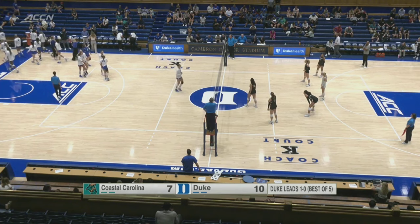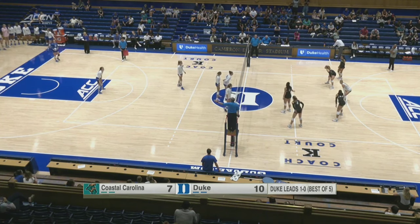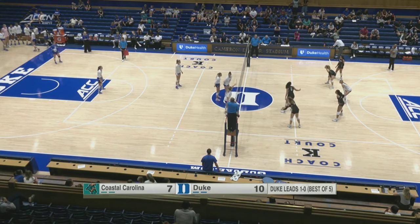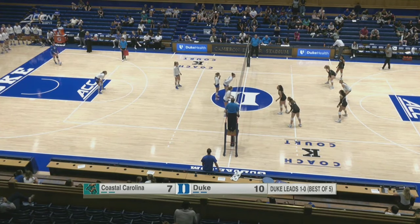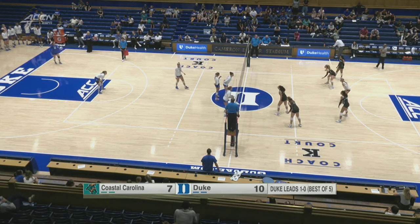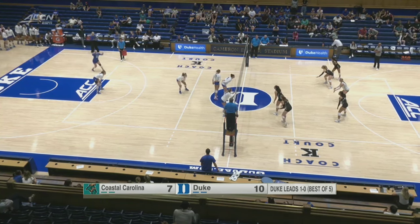It'll be Duke serving. Madison Bryant has the honors here for Duke. Blue Devils in the midst of a 3-0 scoring run, make it 4-0 as Bryant has another ace, her second of the match for the Blue Devils. Talked a lot about Duke wanting to serve tough. Coach Nagel saying that the service is a strength for this team. Now 11-7 Duke.